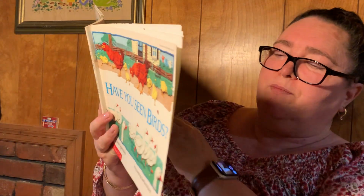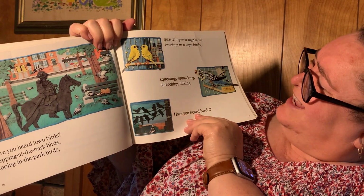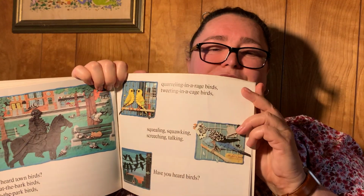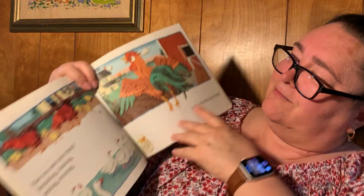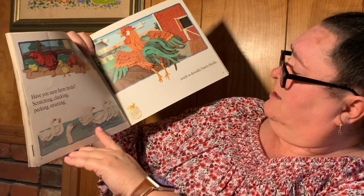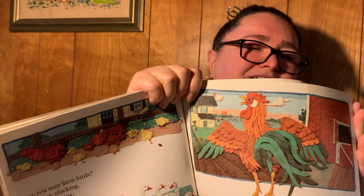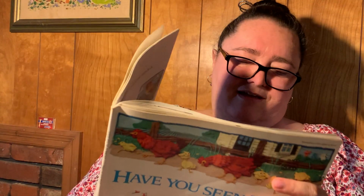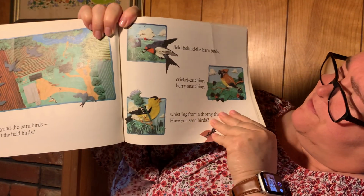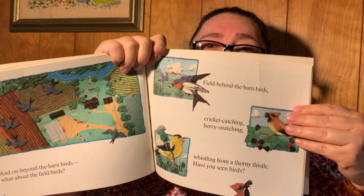Have you heard town birds rapping at the bark birds, cooing in the park birds? Quarreling in a rage birds, tweeting in a cage birds, squealing, squawking, screeching, talking. Have you heard birds? Have you seen farm birds scratching, clucking, pecking, strutting? Cock-a-doodle barn birds. And on beyond the barn birds, what about the field birds? Field behind the barn birds, cricket catching, berry snatching, whistling from a thorny thistle. Have you seen birds?